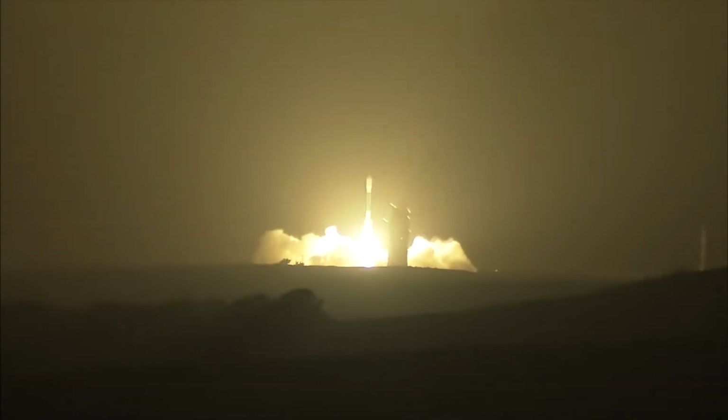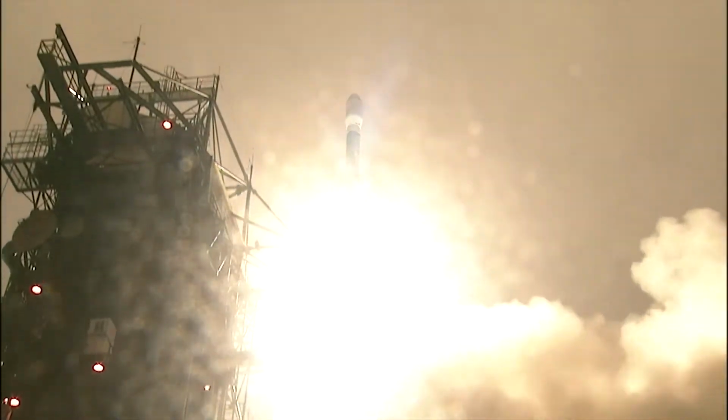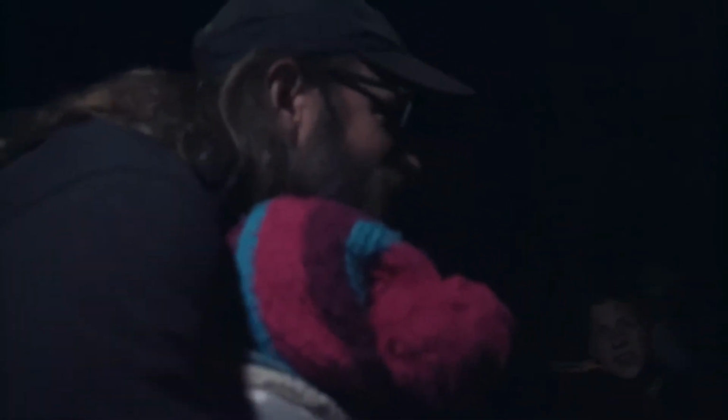4, 3, 2, 1, 0. That's off. That was awesome. Totally cool. There it went. That was ATLAS. The last Delta II, heading on up.